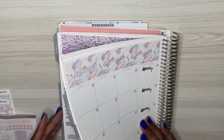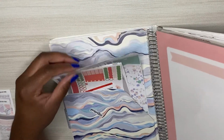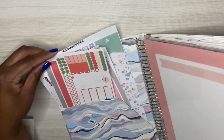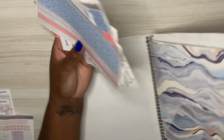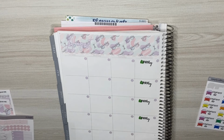And then we'll see. Because I don't know what the rest of my stickers is at. I can't tell you the last time I was in this planner. And that is really sad when I tell you that I just have not been keeping up with my budget.